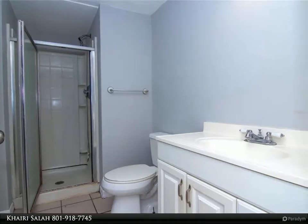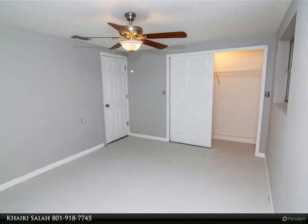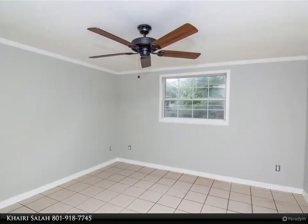This beautiful home is conveniently located near US Highway 41, I-75, Tampa, Bradenton, beaches, and many more attractions that the Tampa Bay area has to offer. Schedule your showing today.